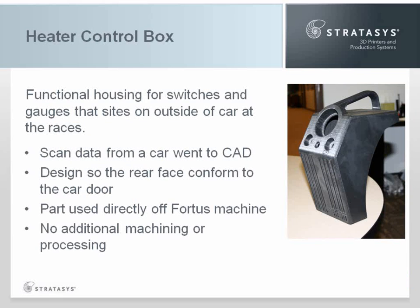The second case is a heater control box, and it had the same kind of function that the electronics box did. It was going to hold wires and switches and gauges in it, but we were able to scan a car door that eventually became the back face of this control box, and we could put it in CAD. We knew it was going to conform right to the door when we finally made the part. And again, we were able to just build one of these parts, take it right out of the machine, wire it up, and put it on a car for race weekend.